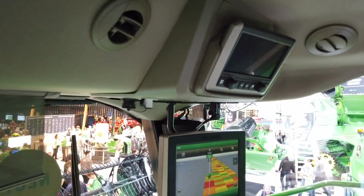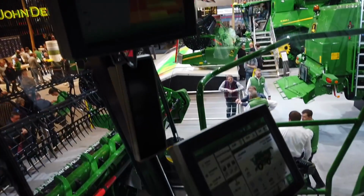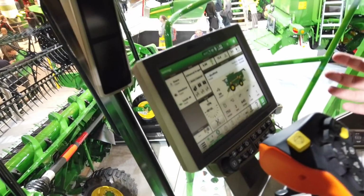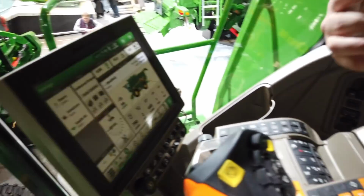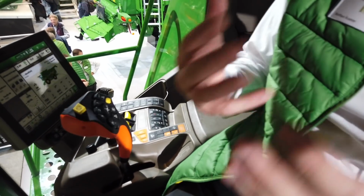In addition to that, we have a different radio, and we continue to enhance the displays, the information we're showing on the displays. And one other major thing, though, is when you get in this cab, it should look and feel very similar to the cab you have on your John Deere tractors, on your sprayers, and that's exactly what we want.